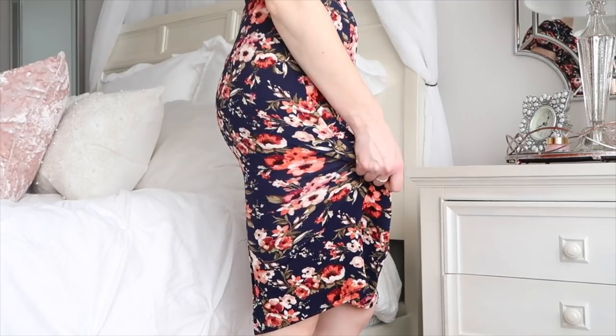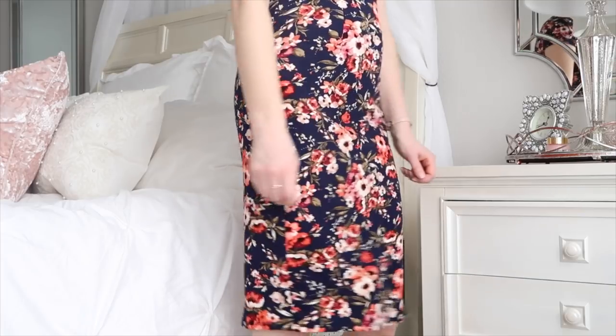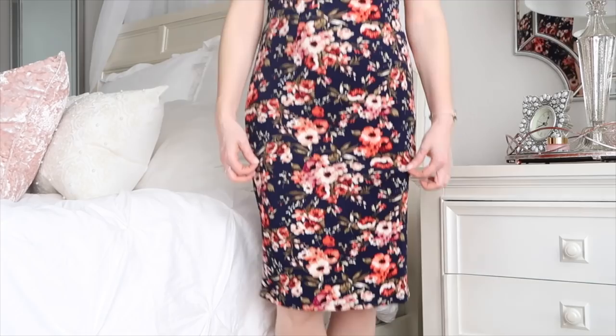You don't want it hugging your leg. You don't want it hugging your rear that way. And that is just my tip for a sheath dress.